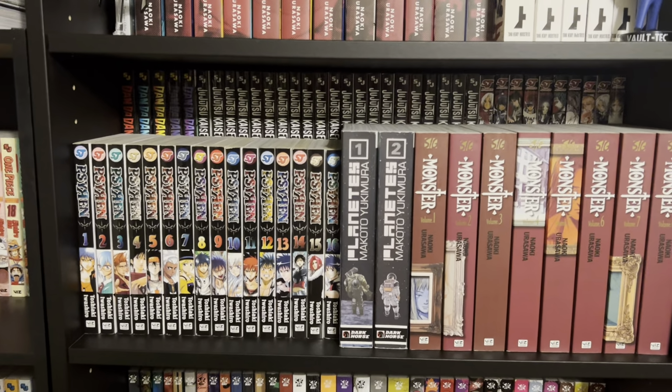Here we have Planetes by Makoto Yukimura. Vinland Saga is my favorite manga, so of course I had to pick up Planetes and read that as well. I found myself really wanting to reread Planetes lately, I think just because it's such a good story and it's really short, so it's easy to reread pretty quickly. But I just think that it does such a good job of making characters that really feel like they're human and not just characters in a story, you know? So that's one of the reasons why I like it so much. If you like Cowboy Bebop, definitely check out Planetes.